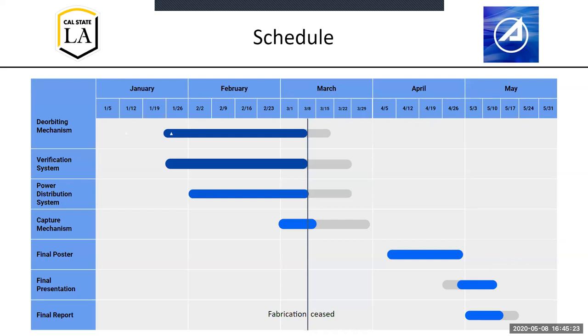I will now talk about the schedule for the spring semester. As we can see from the schedule, the main components for this project, which consisted of the deorbiting mechanism, verification system, power distribution system, and the capture mechanism, were being fabricated up until March 8th. Unfortunately, fabrication ceased due to the COVID-19 pandemic.